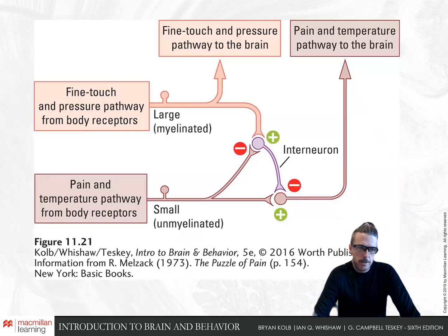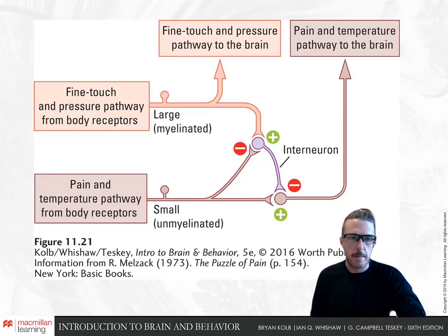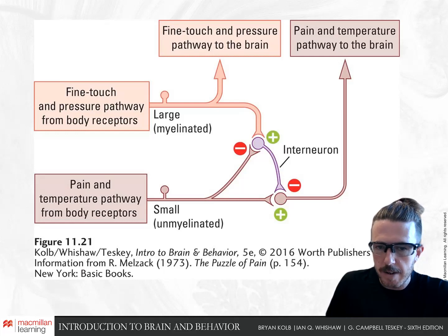The way this is proposed to occur is by these small unmyelinated pain pathways that go up to the brain being modulated by an interneuron that can inhibit them. And the interneuron gets activated by the opposing pathway, the pressure pathway. So the more we rub our arm in the area where we're hurt, the more we activate this interneuron and inhibit the pain pathway. This interneuron uses endogenous opioids as its neurotransmitters, which explains the amazing pain treatment effects of opioids, because they activate this interneuron and inhibit this pain pathway.